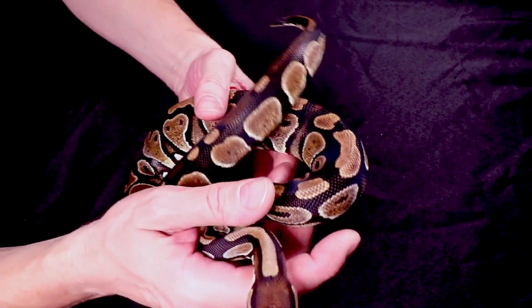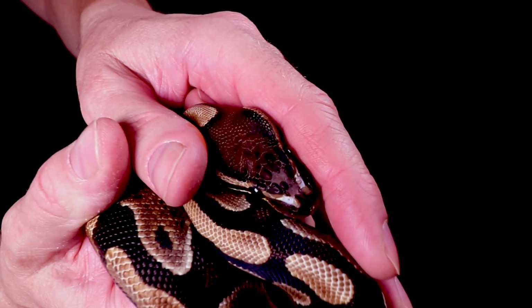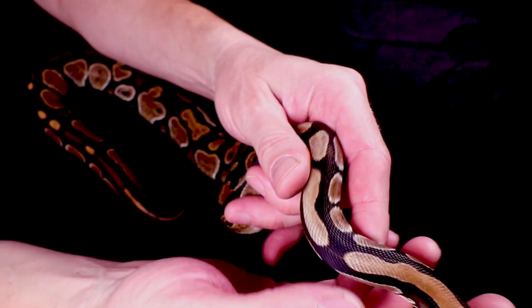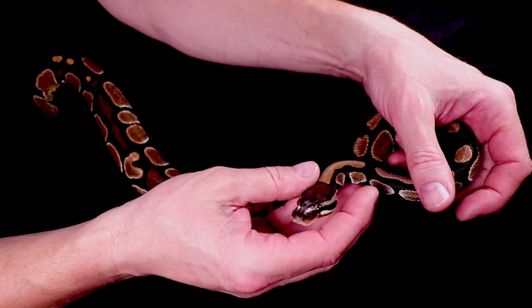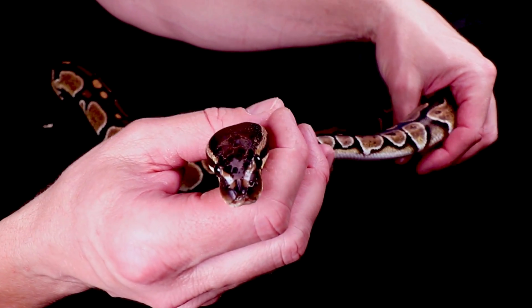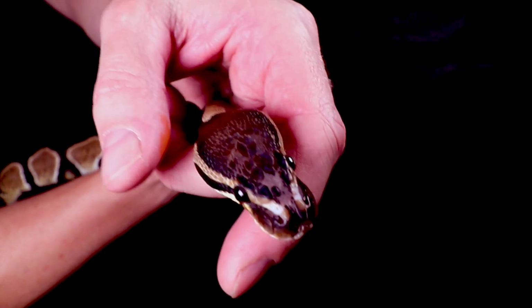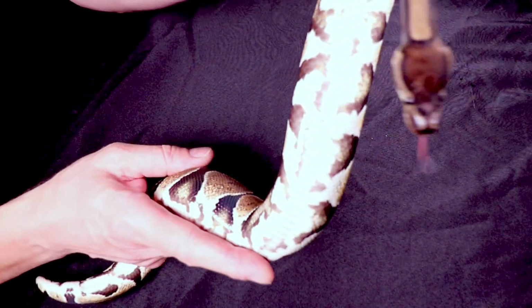And essentially what the scaleless head is, if you look at the head on this one, you can see there's just a few scales missing from the top of the head, right behind the nose there. And if you take two scaleless heads and breed them together, you get a completely scaleless ball python with no scales on the snake. It's kind of a wild anomaly. It's one of the new genes in the market.